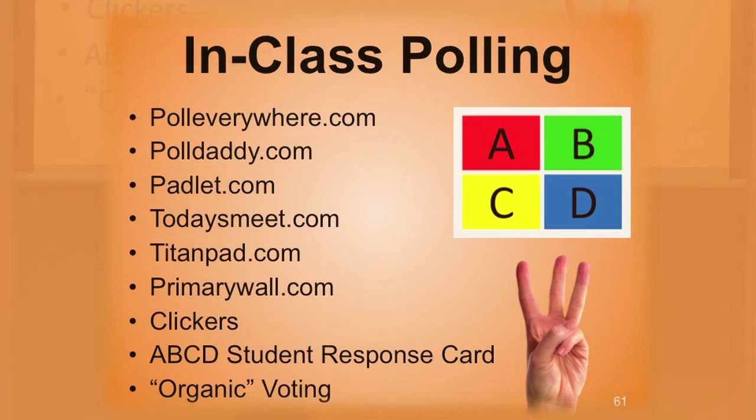In-class polling, you could use pollEverywhere.com. I think up to 40 people can use that, and it'll pop up right in your PowerPoint, which is really cool. As they're live, if the students have cell phones or tablets, they can vote with them. There's also Poll Daddy.